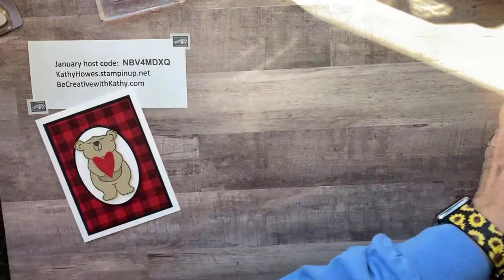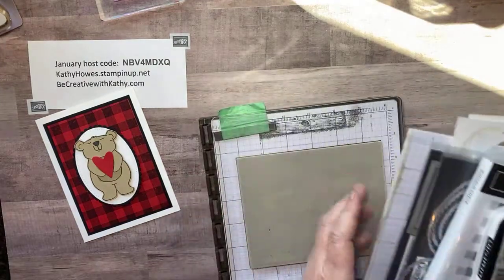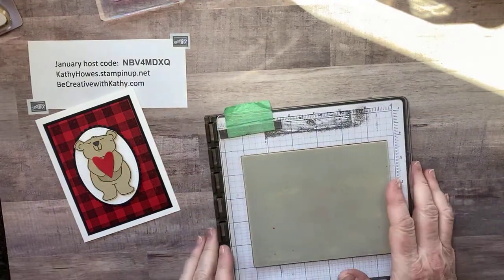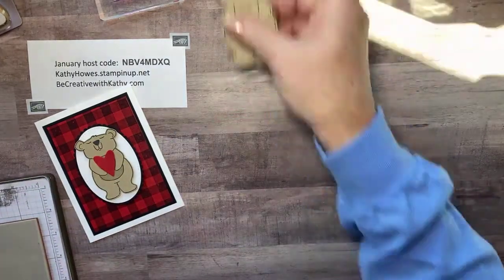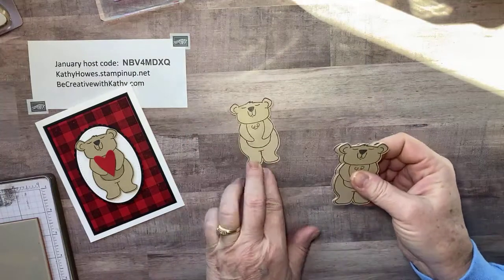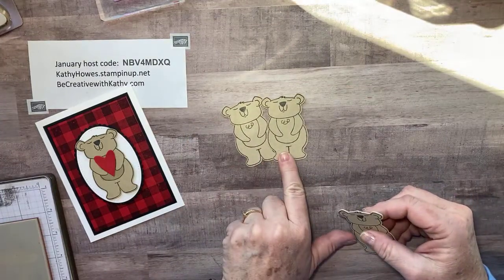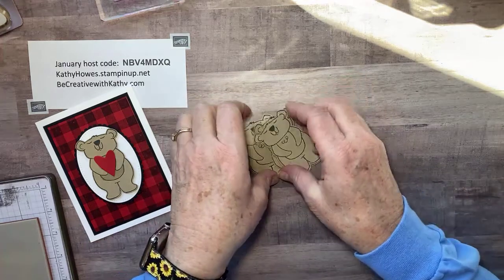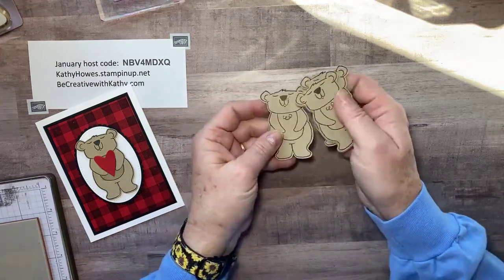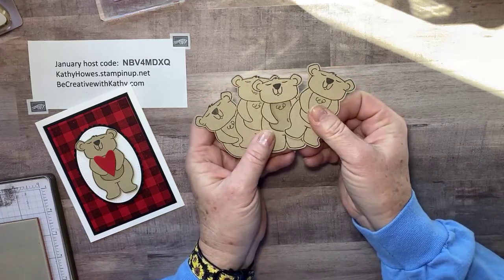And we're going to start. Like I said, I'm making a bunch of them. So first thing I did was I took the stamp set, and I've already put it away, but it doesn't matter, and I stamped it on that little bear with some Memento black ink, just on some Crumb Cake cardstock. And then, you know me, I took it over to my Scan and Cut, and I had my Scan and Cut all these little bears out for all my thank yous.